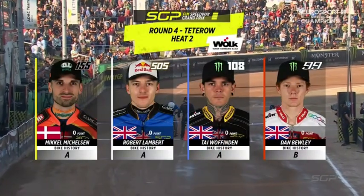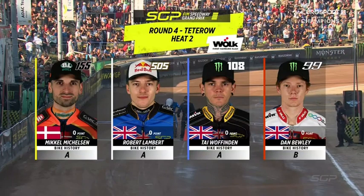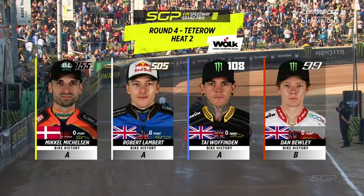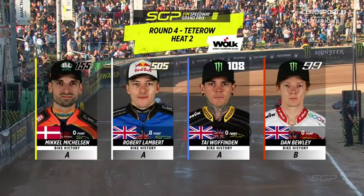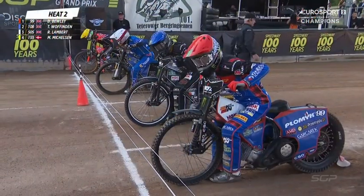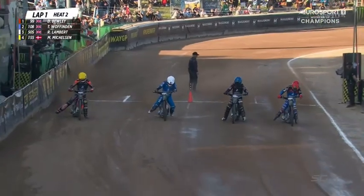Dan Bewley on the inside in the red helmet colour. Alongside him in gate number two in blue is Ty Woofenden. Robert Lambert out of gate number three in white. And Mikko Mikkelsen off the outside in yellow. Here we go then, gate number two. Marshall's happy and we're underway.